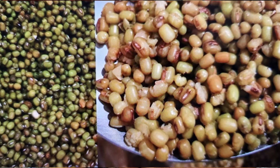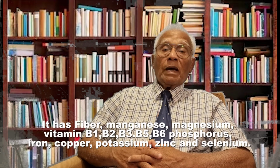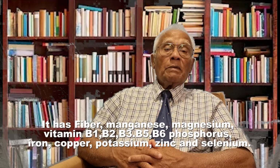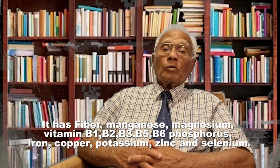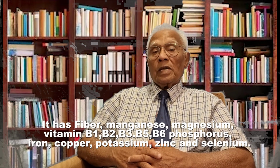A suitable breakfast treat for Sri Lankans and those having diabetes is mung beans, or mung bean, or mungata, the Sinhalese derivative, and is low in GI. It belongs to the legume family like dal. It has fiber, manganese, magnesium, vitamin B1, B2, B3, B5, B6, phosphorus, iron, copper, potassium, zinc, and selenium.